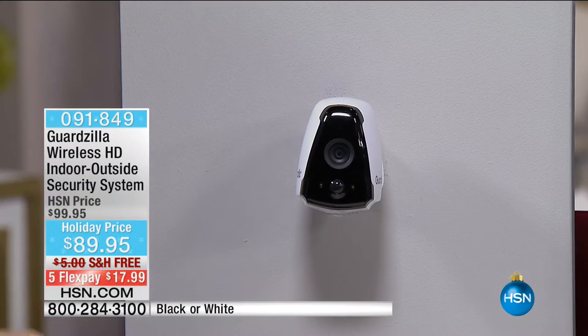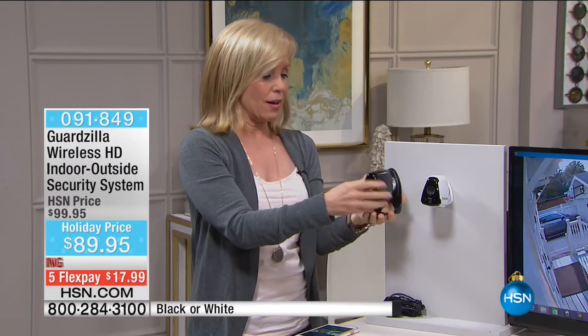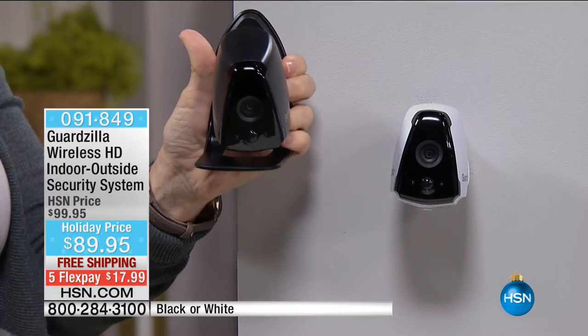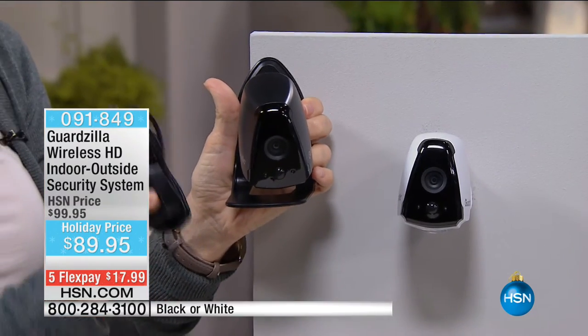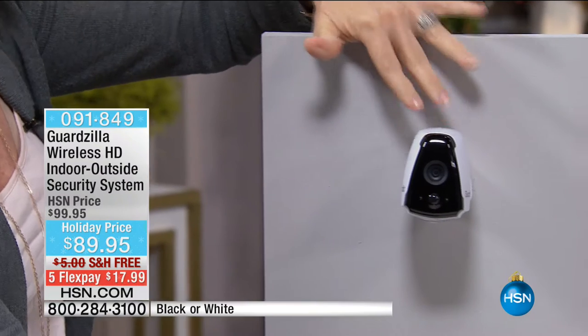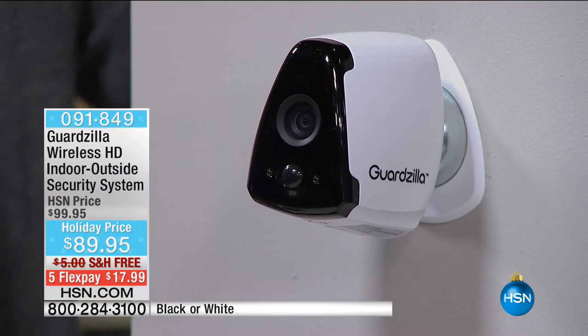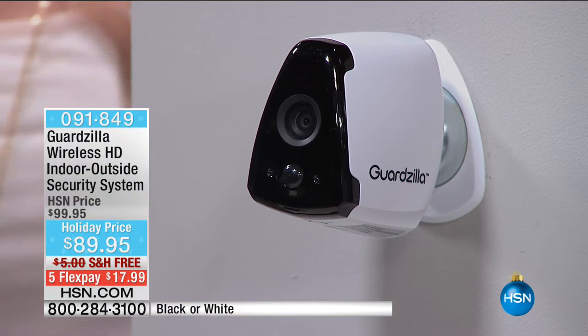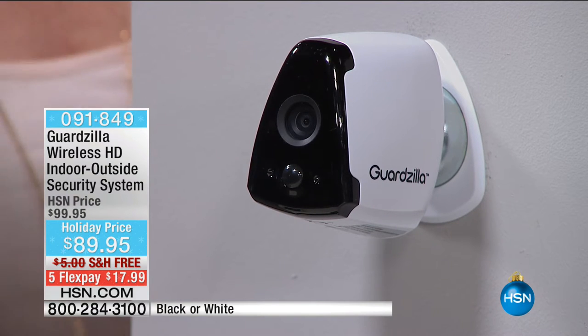Now, if you want, it also comes in black or white, and then it also has a stand right here. So on our front porch, we have the one on the stand with a 10-foot weatherproof cord that we keep plugged in, or you can mount it to the house under the eave or wherever you want. And you can buy as many as you want under the same app: front door, back door, maybe one facing the garage.